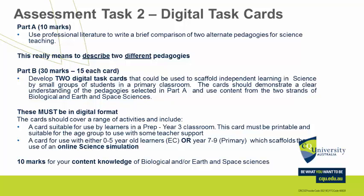Assessment task 2. I'm going to start raising it and bring it into your focus, because even though we're still bogged down with the marking and some of you still finishing it, it's 2 parts. Part A, using professional literature, you've got to write a brief comparison of 2 alternate pedagogies for science teaching. Now there's a range of pedagogies. Think about which one you're going to use, but you've basically got to describe 2 different pedagogies.